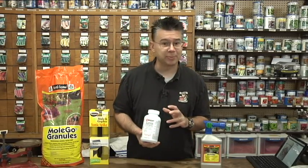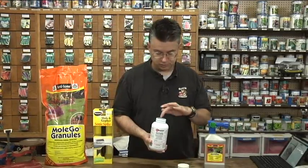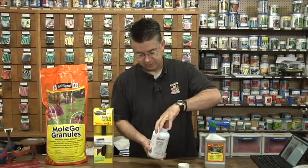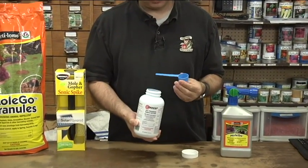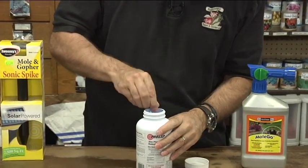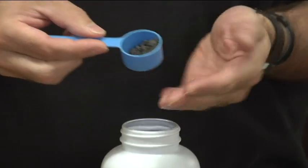This one's called Prosap. I've got a couple different ones. The nice thing about the baits is they've got little scoopers, and so you can pull a scooper out. You put one scoop down in the bottom of each hole. That's what the bait looks like. I'll grab a scoop of bait so you can see. It's just a grain-based bait, and this one actually has zinc phosphide on it.